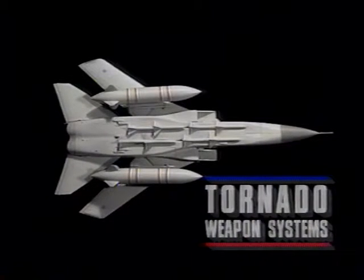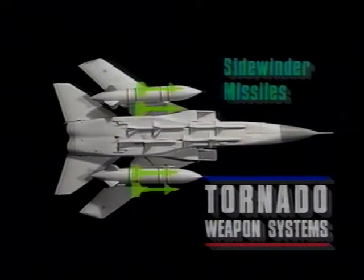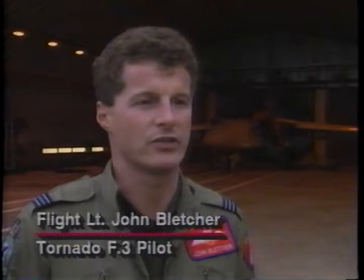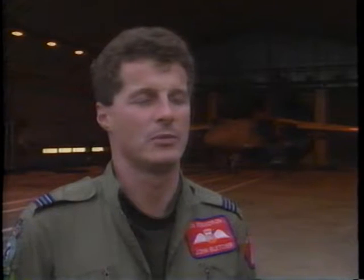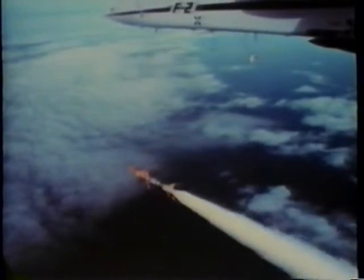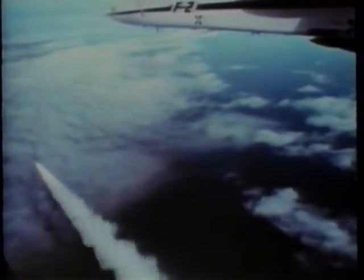The armament of the Tornado revolves around three weapons: the medium-range Skyflash missile, the short-range Sidewinder missile, and the 27mm Mauser cannon. The primary weapon is probably going to be the Skyflash. That's a radar guided missile. You probably call it a beam riding weapon, if you like. The parent aircraft radar illuminates the target and bounces back a certain amount of reflected energy, which the missile underneath the airplane can recognise, and it will follow that beam right down to the point of impact and destroy the target that way.